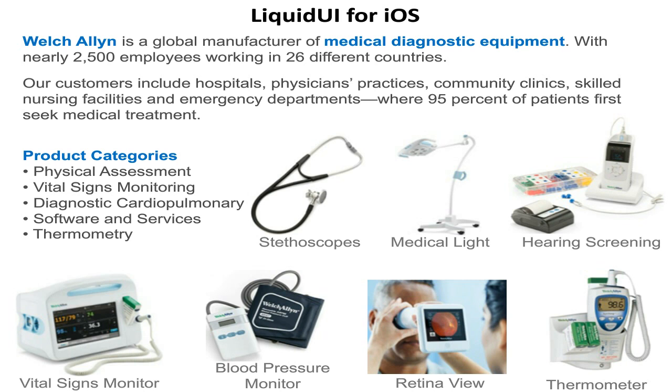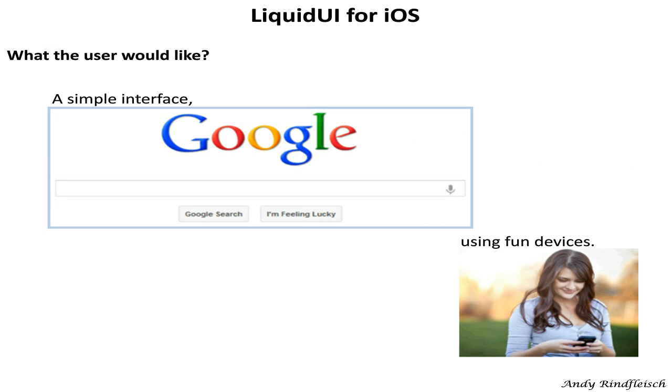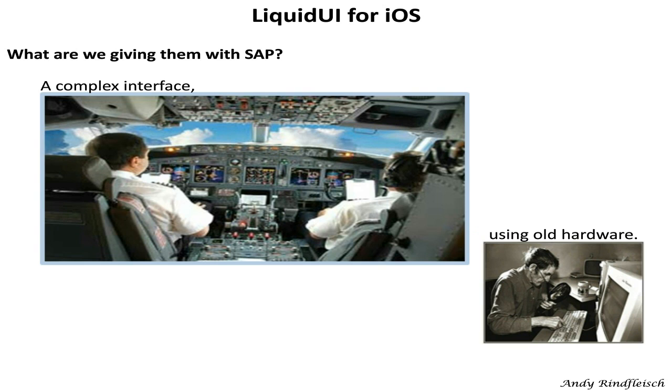We got started with the GUI XT stuff. Really, with SAP, we wanted to give the users a simple interface like Google, and we wanted to use fun devices like the iTouch and so forth. But what we really found with SAP were very complex interfaces. The screens have hundreds of fields on them, and a lot of them are multiple tabs. And you're using old hardware, basically desktops, laptops. We wanted to move away from that.